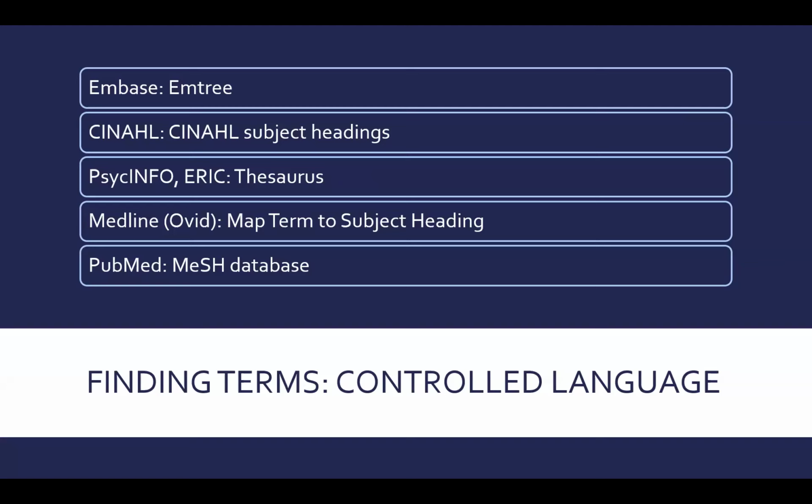Now, as far as finding control language, each database has its own specific section where it contains all of its control language. So, for example, for Embase, you will go to Emtree. For CINAHL, you could go to CINAHL subject headings. PsycInfo and ERIC have a thesaurus. For Medline, for example on Ovid, it gives you an option to check the box for mapping terms to subject headings. And on PubMed, of course, we have the MeSH database. So what we're going to do now is Joanna is going to take over, and she's going to show us how to find the control language on several different databases.